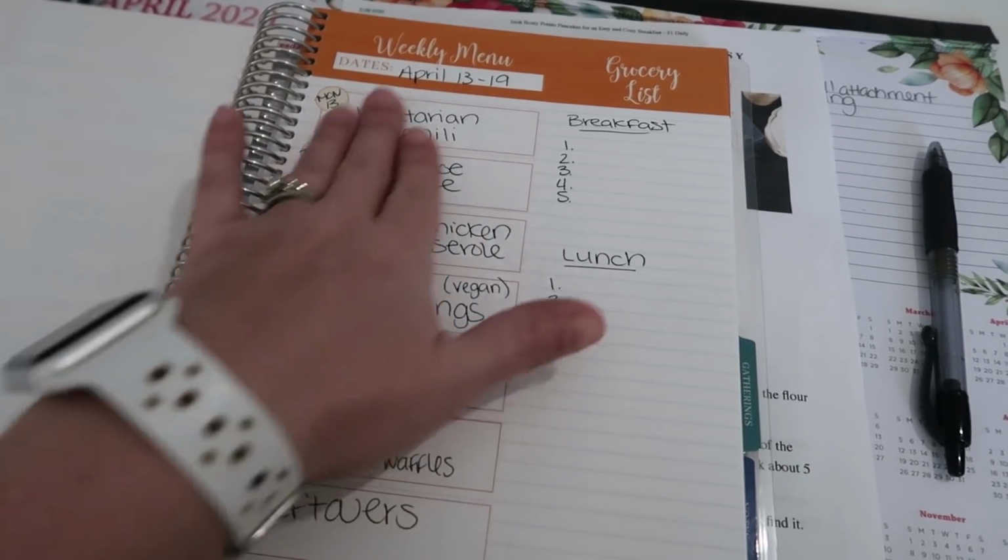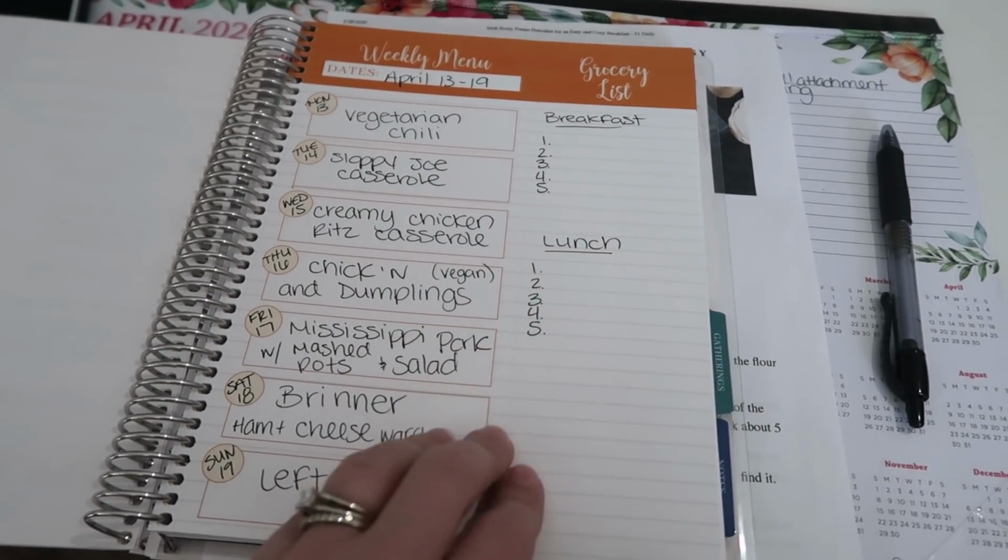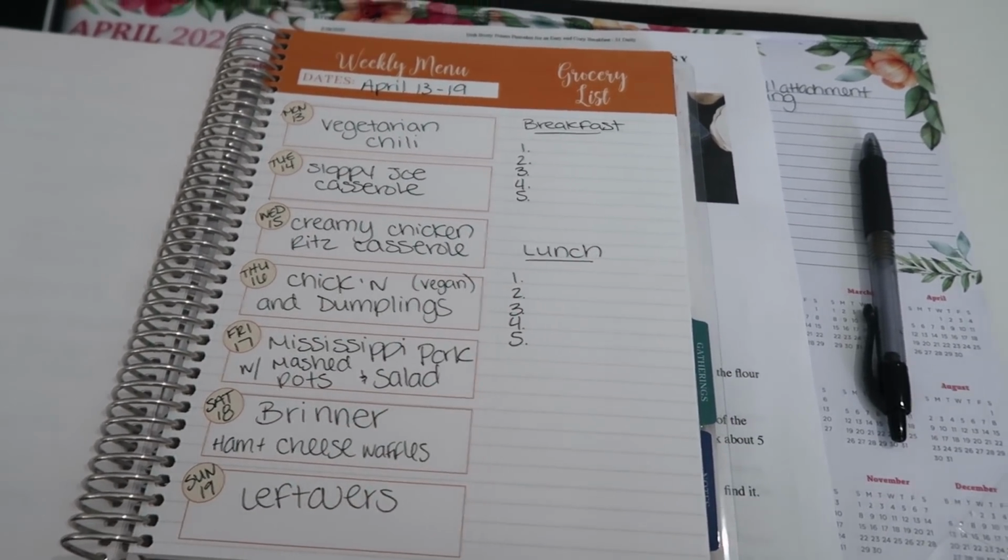And then I need to fill out the next two, or I will fill out the next two probably the beginning of this week around April 13th. That way I can go to the store and get whatever we need for the last 2 weeks of the month.